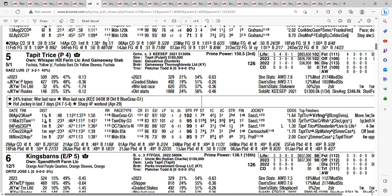Last time the Bluegrass winner won the Kentucky Derby was 1991, Strike the Gold. Now, Street Sense raced in the Bluegrass, didn't win it. Street Sense also won the Kentucky Derby in 2007. Now, even though Tapit horses can get the distance, Tapit horses in the Kentucky Derby are 0 for 13. Getting 5-1 on the 5-horse, Tapit Trice.